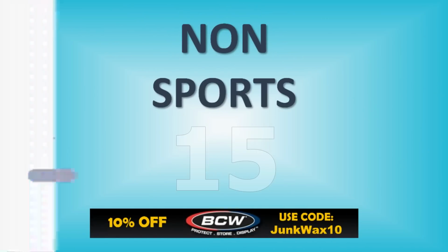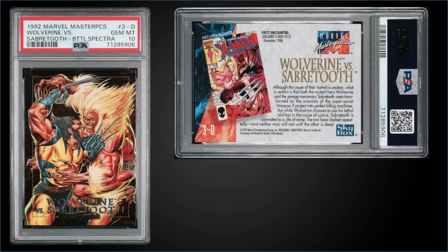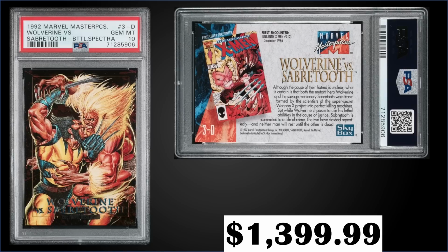In the 15th spot, from 1992 Marvel Masterpieces, we have the Wolverine vs. Sabretooth Battle Spectra, graded gem mint PSA 10. That was a best offer sale for $1,399.99. And in a gem mint slab, it's a pop of only 23.